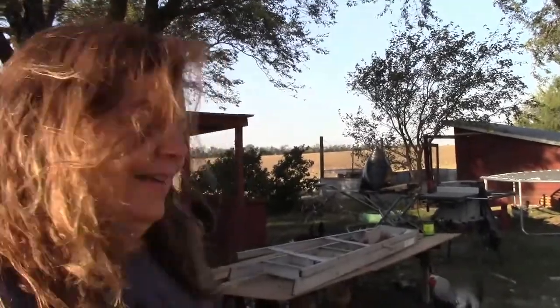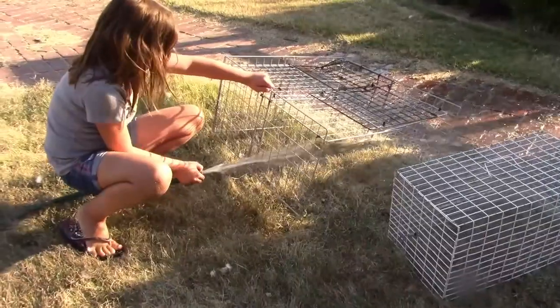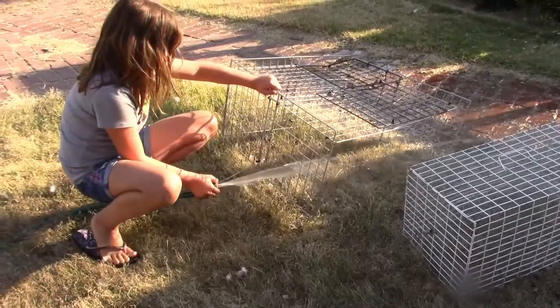So we are up and at 'em this morning. I almost got Maggie. We are getting everything ready, or at least the kids are getting their rabbits all situated. Just getting cages cleaned and all that.